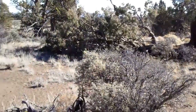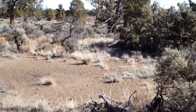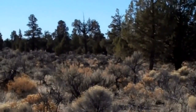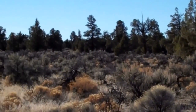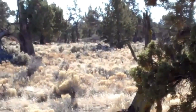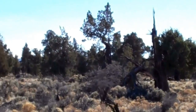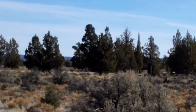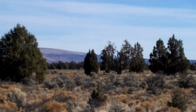I'm kind of waiting to see the rest of my party. We intend to ambush some elk right out here. I've glassed the edges of the timber pretty well. I hope there is a herd of elk out there somewhere bedded down. We saw the tracks come in. We have not seen any come out.